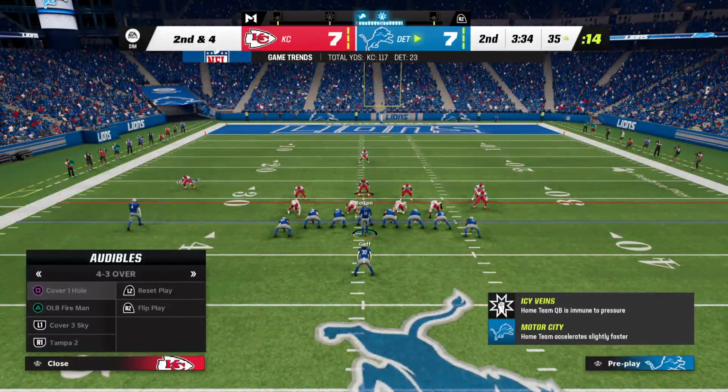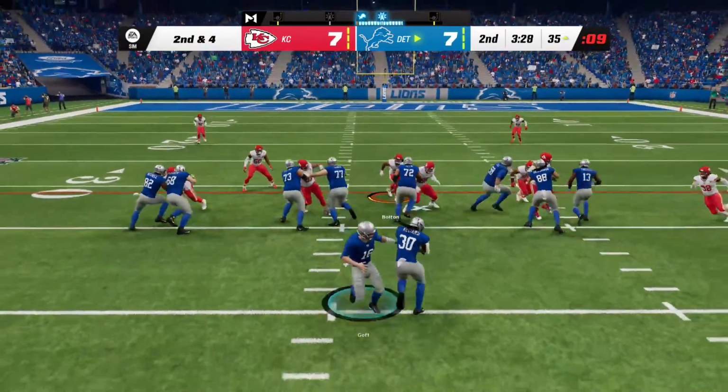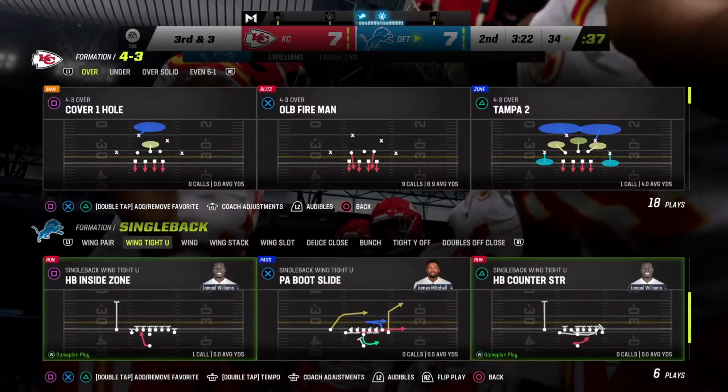The last run got 6, now 2nd and 4. They stay on the ground this time. It's Williams. Only a yard on the pickup there, and it'll bring up a 3rd down.